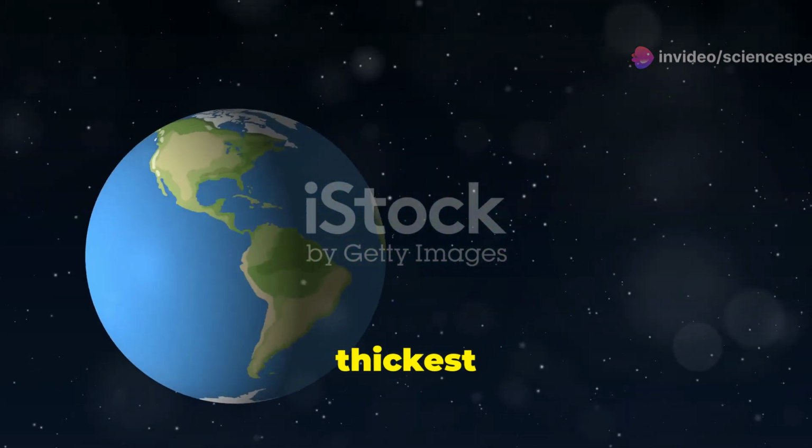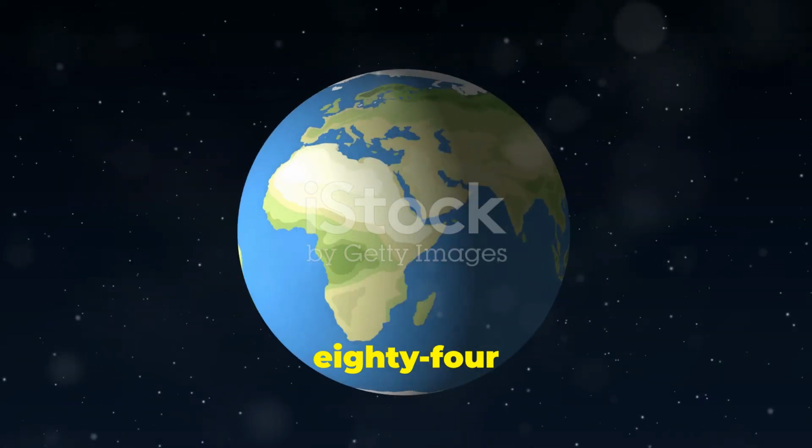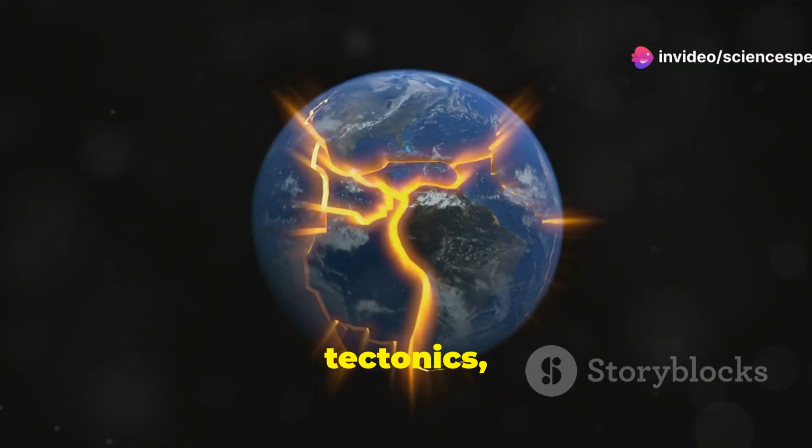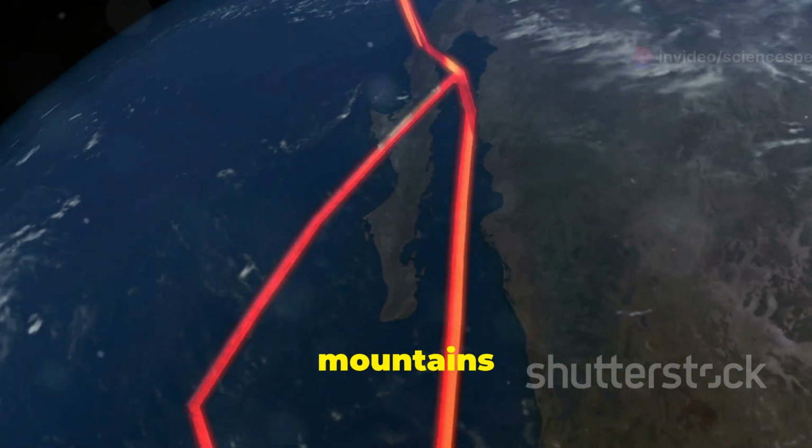The mantle is the thickest layer of the Earth, making up about 84% of our planet's total volume. It's a region of intense heat and pressure where rocks flow like a very viscous fluid over millions of years. This slow movement is what drives plate tectonics, causing continents to drift and mountains to rise.